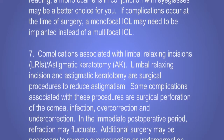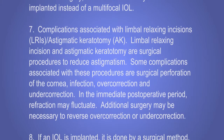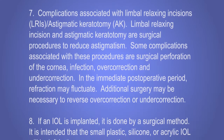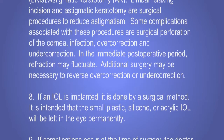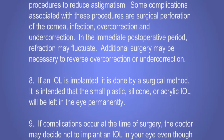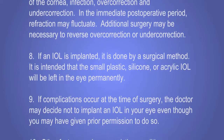Complications associated with limbal relaxing incisions, LRIs, and astigmatic keratotomy, AK. Limbal relaxing incision and astigmatic keratotomy are surgical procedures to reduce astigmatism. Some complications associated with these procedures are surgical perforation of the cornea, infection, overcorrection and undercorrection. In the immediate postoperative period, refraction may fluctuate. Additional surgery may be necessary to reverse overcorrection or undercorrection.